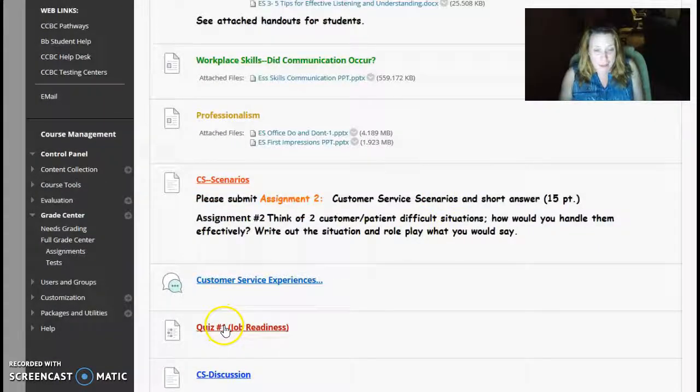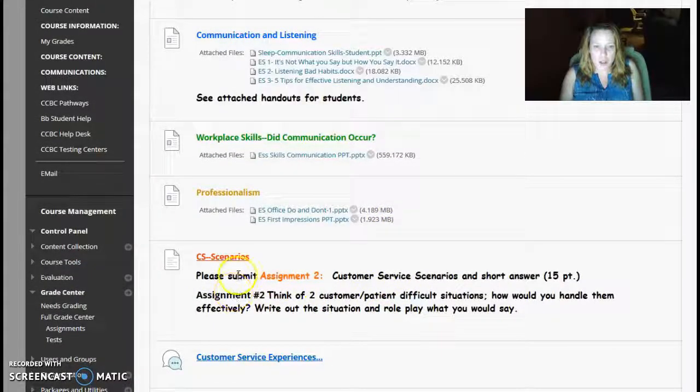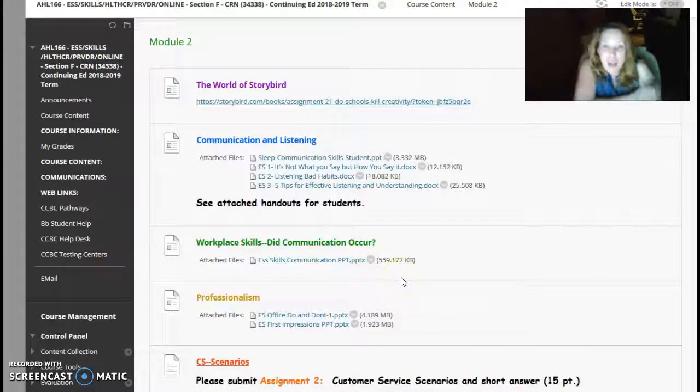The last thing that you have to do is our first quiz. It's on job readiness. You can take it as many times as you want, and this is supposed to be a reinforcement tool for you to understand some of the concepts that were in the readings for this week. So that is an explanation of everything you have to do for Module 2. I had a couple of people who were confused about the customer service scenario that you submit to me and the customer service discussion board. Those are 2 different assignments. I wanted to go over that in detail so you could see what I see, and so I can explain where everything is for you to find in Module 2. Feel free to email me if you still have any questions, and we will work it out together.